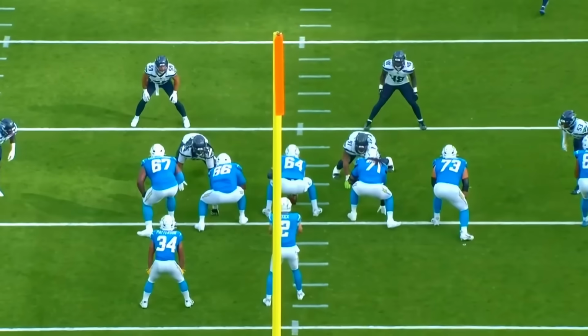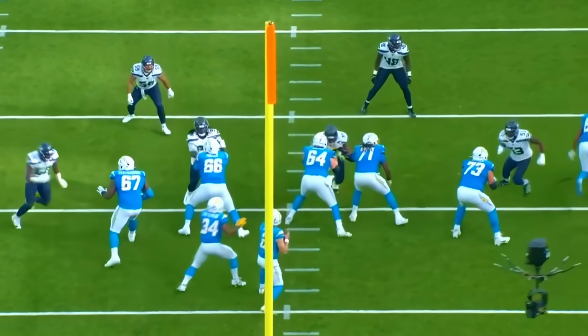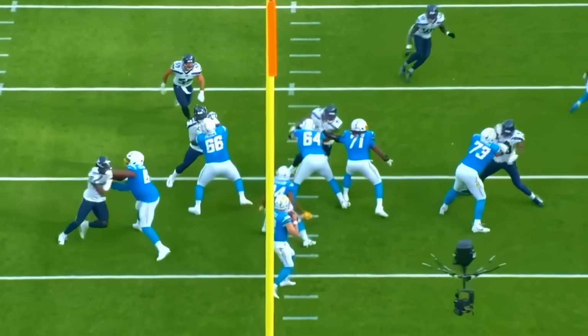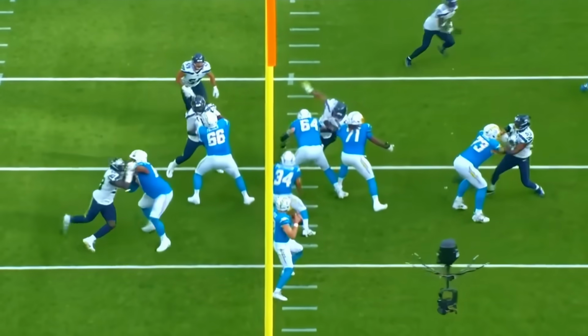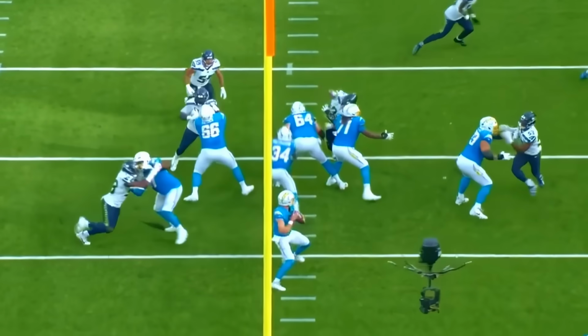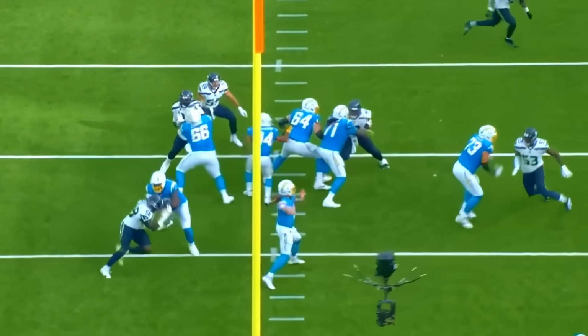Keep in mind, he is double teamed on this one as well because he is in that 2-eye technique again. But as I stated, I like that he's going to hesitate out of his stance. As he makes contact with number 64, look at him pass rush. He's going to get both hands on 64, left arm's going to come over the top. In my opinion, he beats 64 here. If the guard's not there, he would theoretically get pressure on the quarterback.